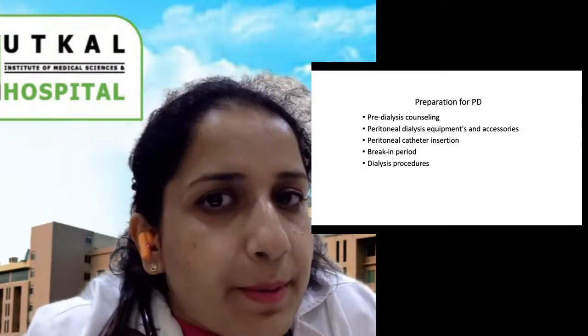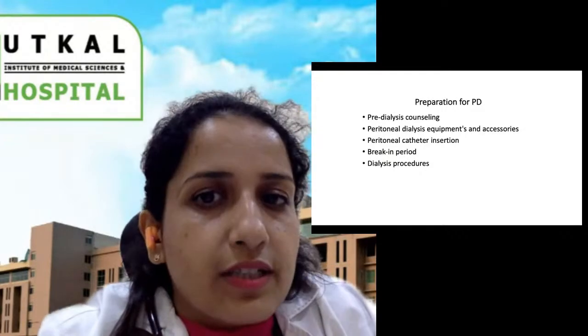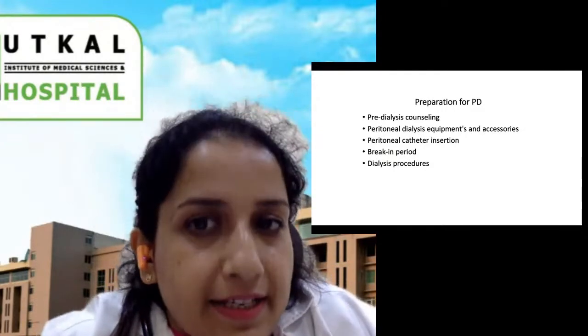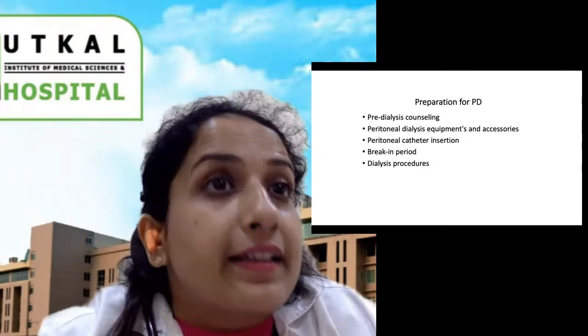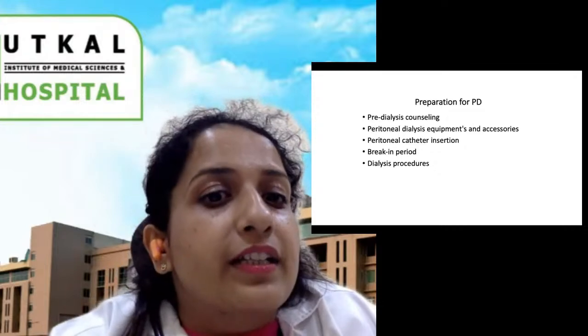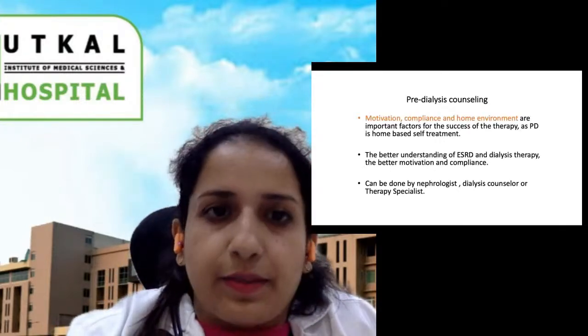So how do we prepare the patient for peritoneal dialysis? There is pre-dialysis counseling which needs to be done, and peritoneal dialysis equipment and accessories to be arranged. Peritoneal catheter insertion is done. Then there is a break-in period, after which peritoneal dialysis is started and the dialysis procedure begins.